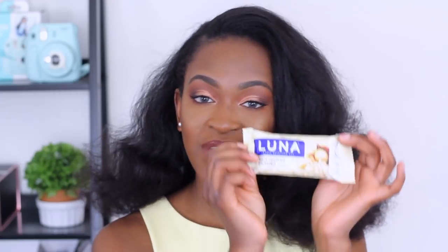Let's start there. I'm not really a huge fan of those Nature Valleys, all those other ones. It's just, I don't know, there's something about granola bars that turns me off. But recently, I decided to give these a try. Going to work early in the morning, eating breakfast, and then having to wait all the way till noon or 1 for lunch, you need something to fill those gaps.